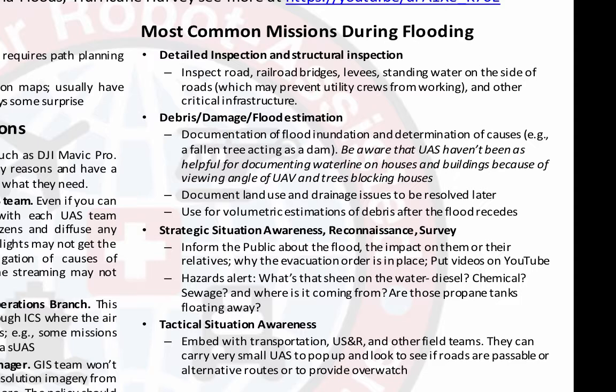We found that this time and time again is becoming much more important to be used not so much to help the responders as to help the public understand what's going on. For instance, why is this evacuation order in place? Well, see that, here's the water, here's your neighborhood. Yes, your house isn't flooded, but look at that square in the middle of the water. That's the top of a car. Okay, so you're still heavily flooded.